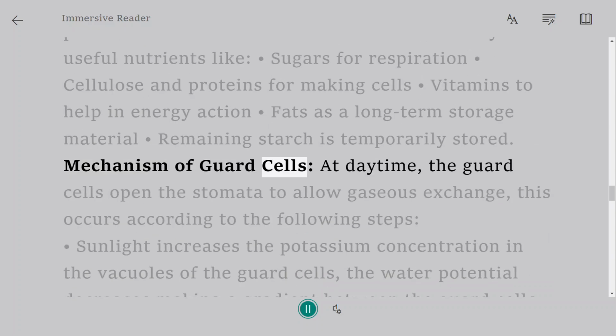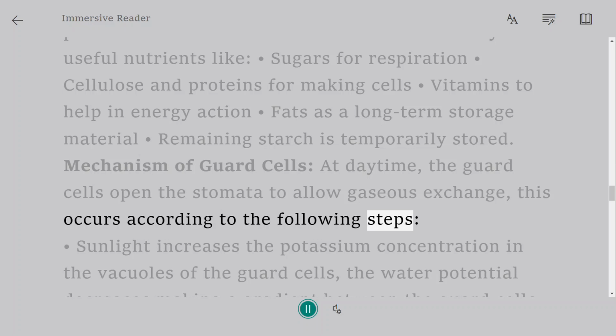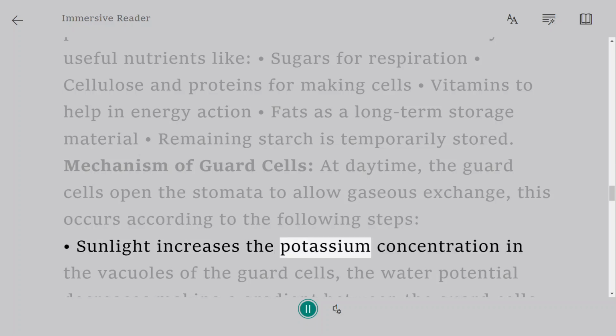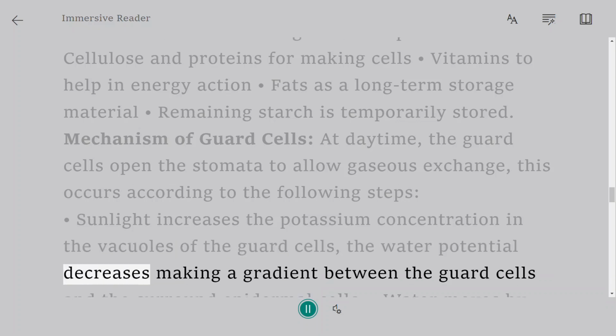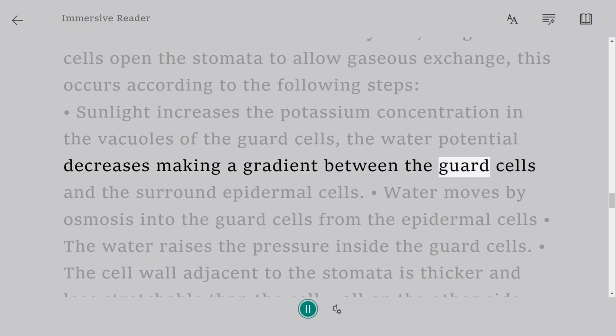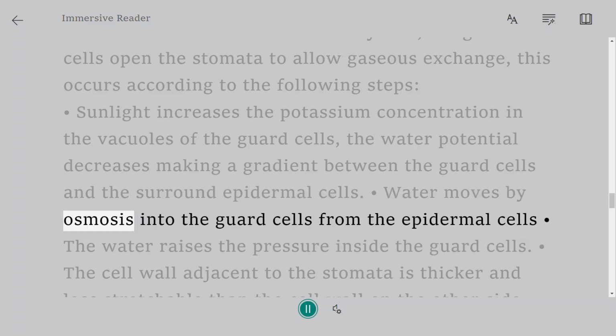Mechanism of guard cells. At daytime, the guard cells open the stomata to allow gaseous exchange. This occurs according to the following steps. Sunlight increases the potassium concentration in the vacuoles of the guard cells. The water potential decreases, making a gradient between the guard cells and the surrounding epidermal cells. Water moves by osmosis into the guard cells from the epidermal cells.